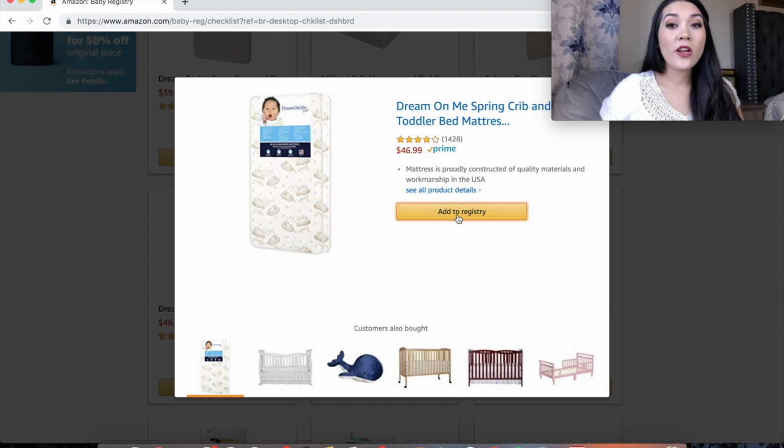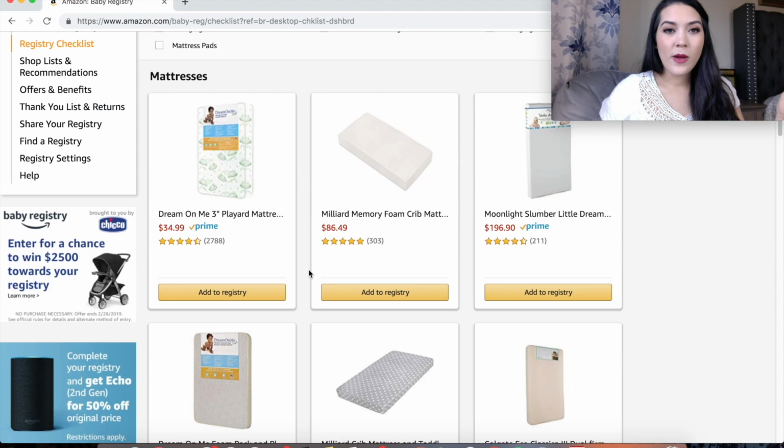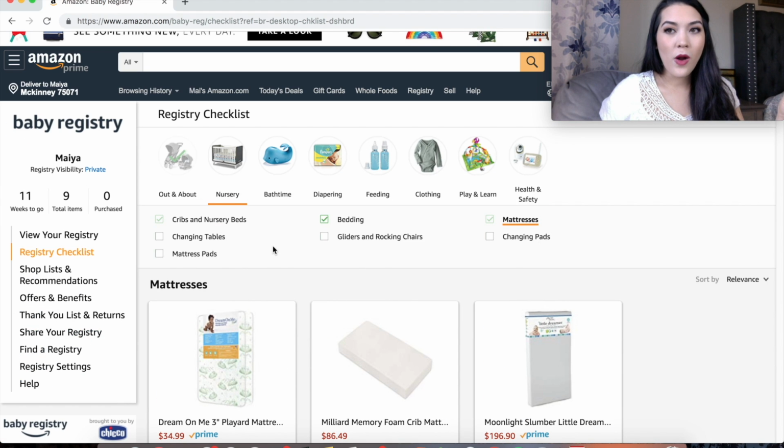Again, they're all going to have to meet a certain safety standard to be sold as a baby crib, to be sold as a baby bed crib. So I don't feel like you need to spend a ton of money. They're all probably pretty close to the same thing.